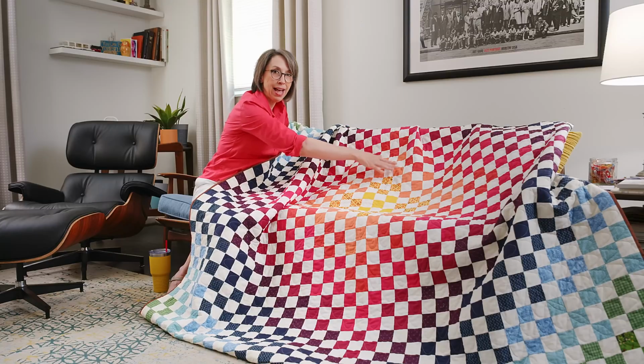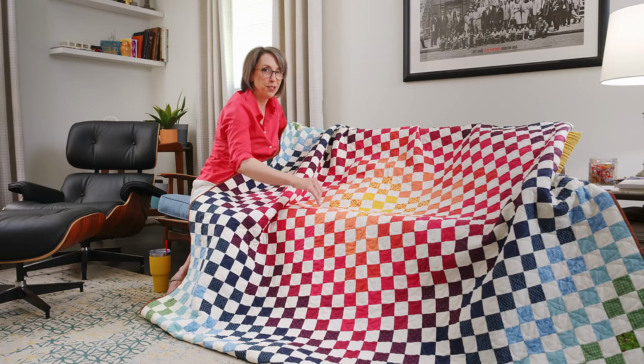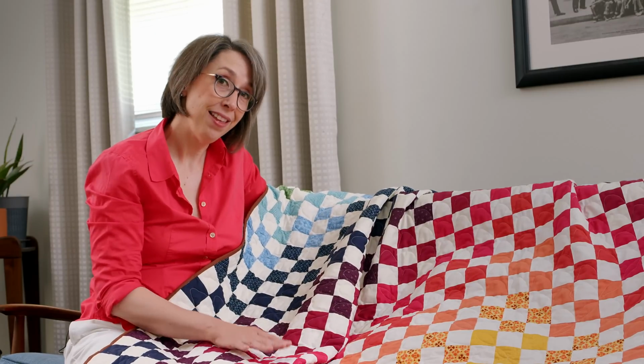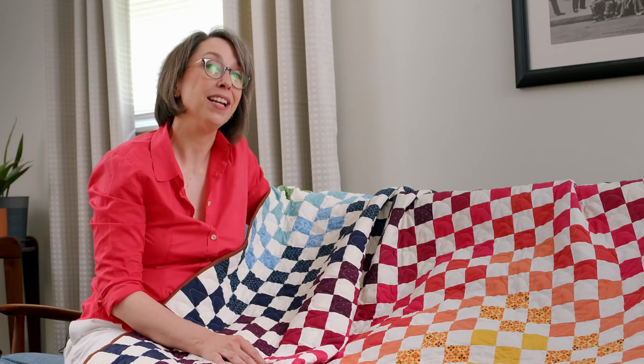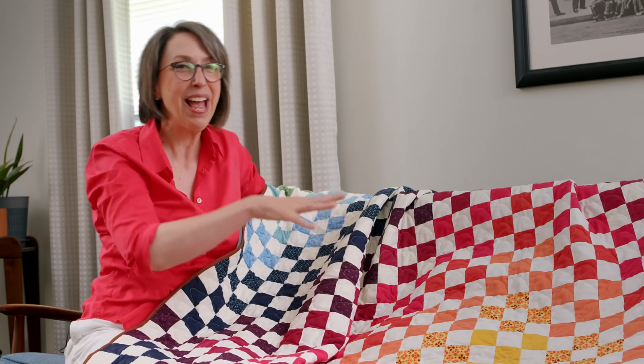And then every time I added a color, I would do a row, attach it to the square, do a column, attach it to the square, do another row. So I really sewed this quilt. It really was like a trip around the world for me, but I started in the center and worked out.